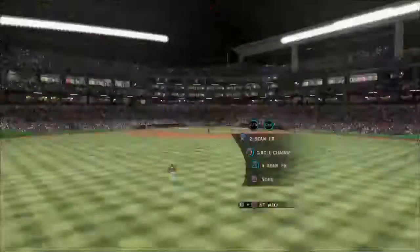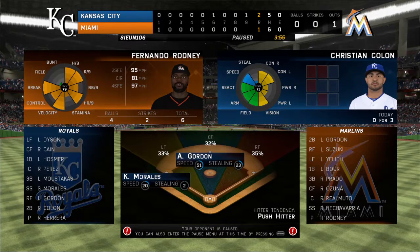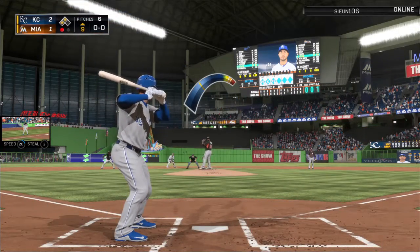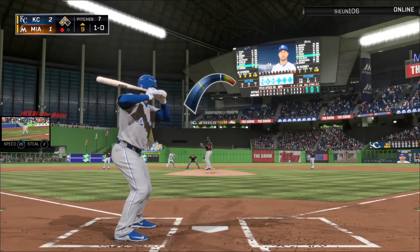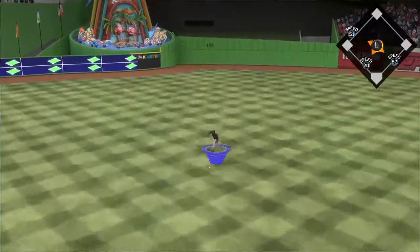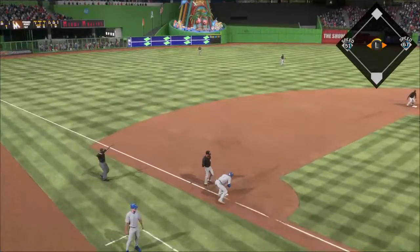Christian Colon stands into the box. He could really use a knock here. 0 for 3 in the game so far. Looking to keep this a 1-run game, and a good idea to hold off on that swing. It's ball 1. Second and third here, 1 man out. Oh, he got his pitch, and this one's lined into center. That's a base hit. And this will not be close, and the run will score easily. He's in there. Hey.